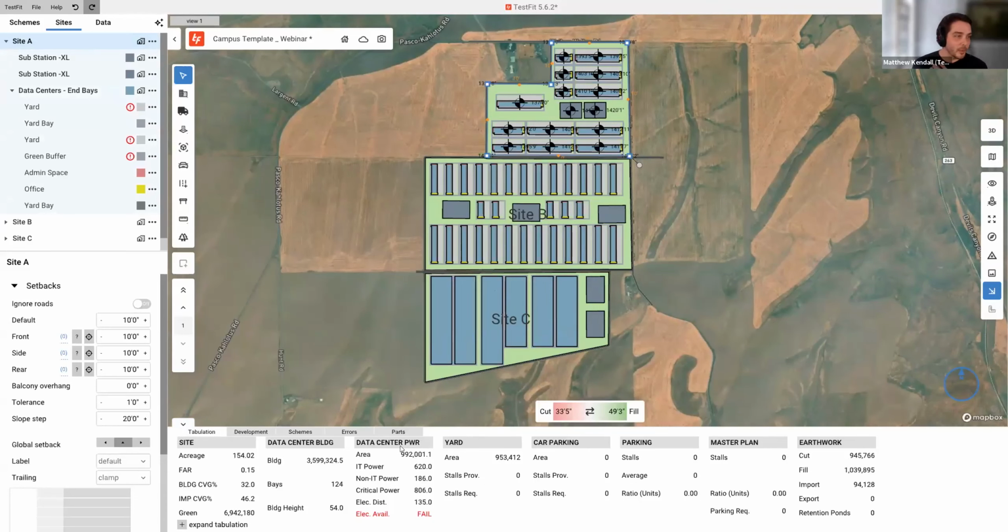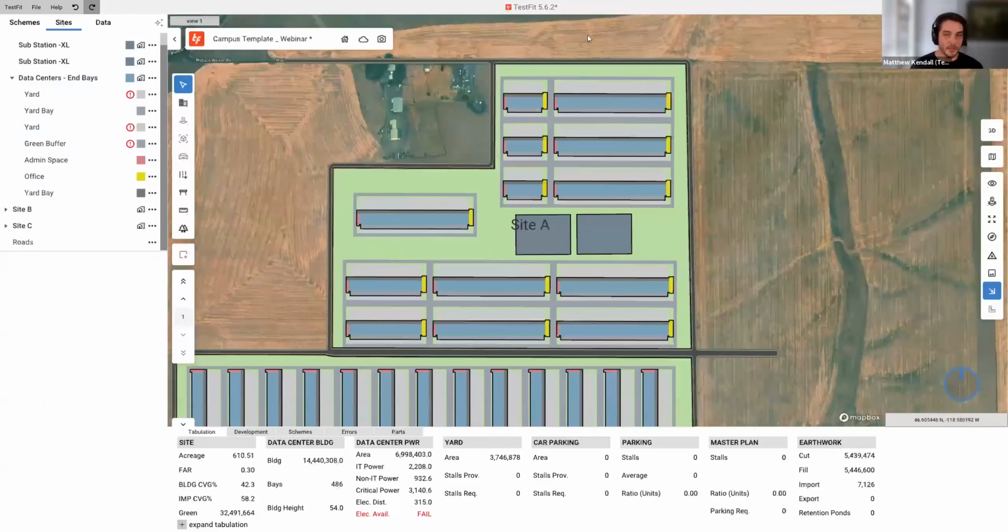We'll see the data center power requirements over here on this side and some other kind of requirements on there. At the very end of this, we'll get a bit into this as well. We are running some cut and fill analysis on the site with all these buildings as well. And we'll talk through some of that as we progress through this demo itself.